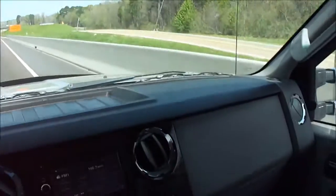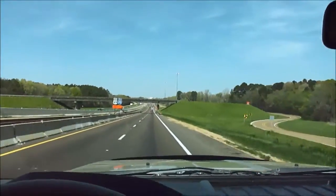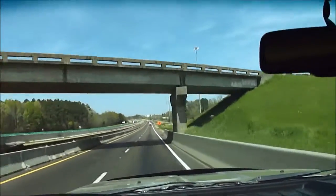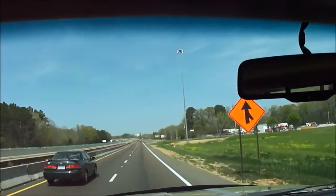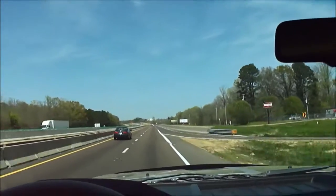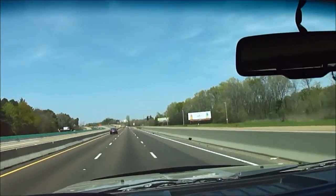You can see the dash isn't cracked. The headliner is in great shape. This truck doesn't have any odors, doesn't smell like smoke or pets. I'm not going to swear a cigarette's never been lit in this truck, but it doesn't smell like one. There's no cigarette burns anywhere. The console is not cracked or messed up from people resting their arms on it.